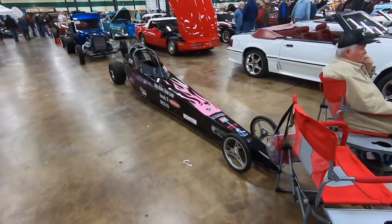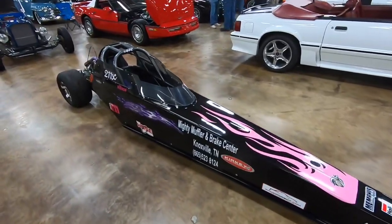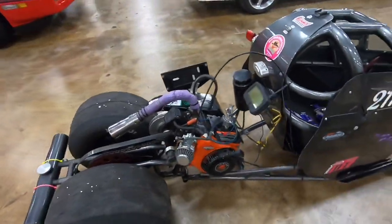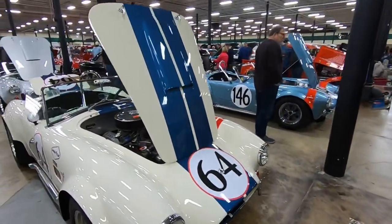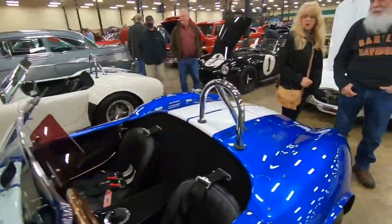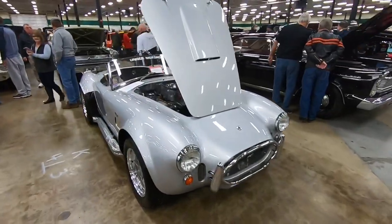They have everything here from full-size dragsters down to this junior dragster right here with a hot little Briggs & Stratton on it. It looks like the Cobra replica crowd here is really well represented. Several on display here today.